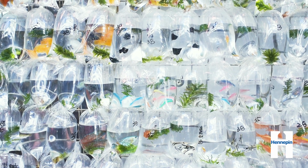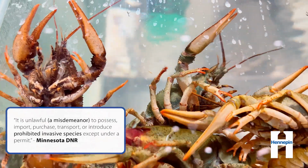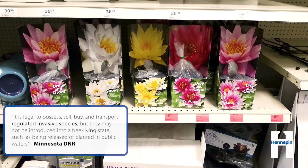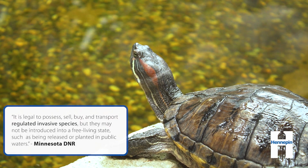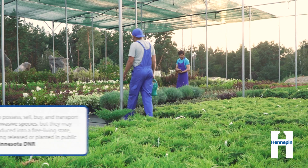Unfortunately, the sale of invasive species in these types of stores is not rare. 2/3 of Minnesota's prohibited invasive species have been found to be sold by businesses, despite being illegal. 3/4 of Minnesota's regulated invasive species have also been found to be sold by businesses. Although you can sell, purchase, and own this type of invasive species, it is still illegal to release them into the environment. It's clear that pet stores and garden centers have the potential to introduce invasive species into our waters.